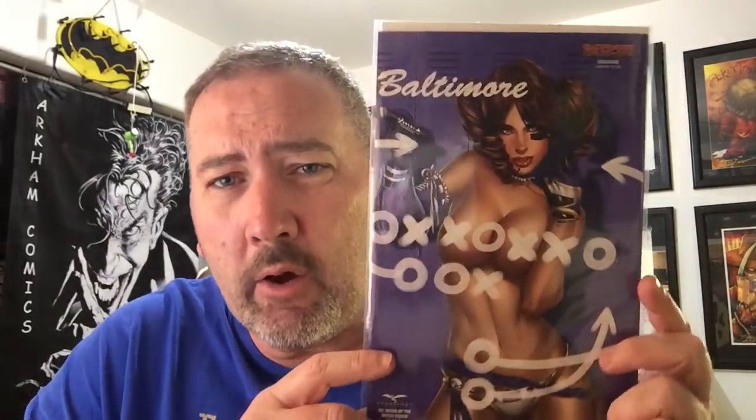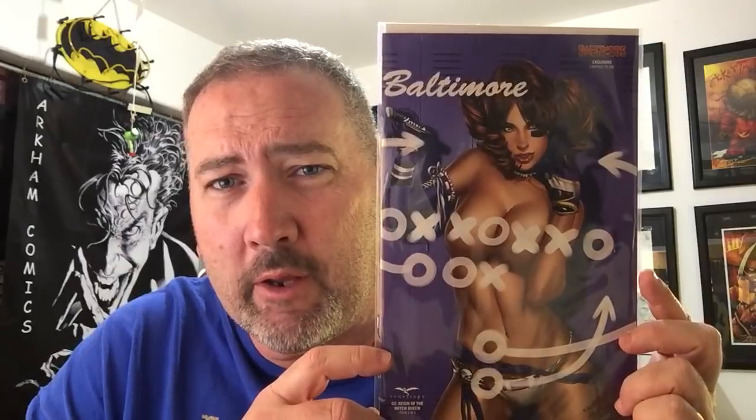I picked up a Zenescope Reign of the Witch Queen. This is the exclusive Baltimore Comic-Con edition. Right here, I found this. I picked it up for a really good price. Zenescope comes out with some really nice exclusive covers for conventions and special events. This was just another one of them right there. I really like this cover.